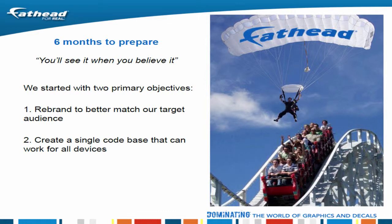So the ism that is one of my favorites is, you'll see it when you believe it. Not the other way around. Have faith in your team, have a goal, and just go for it. So we had two primary objectives. Rebrand to better match our target audience, and create a single code base that would work for all devices.